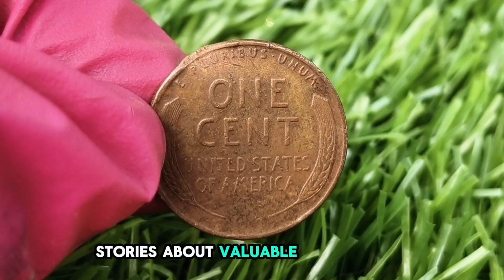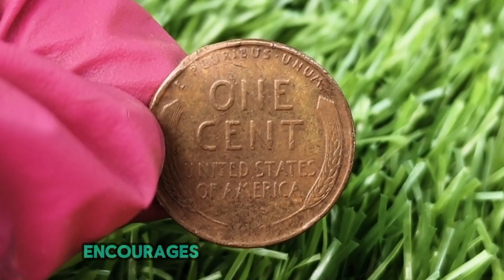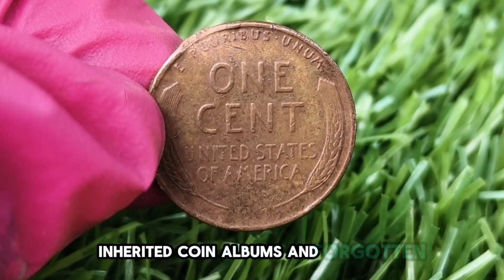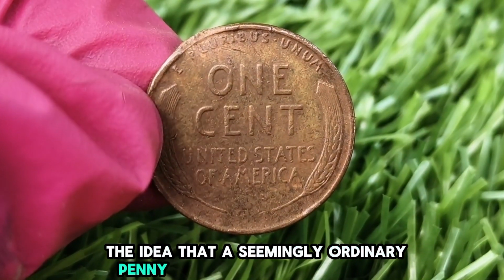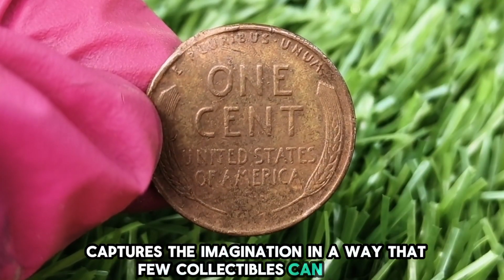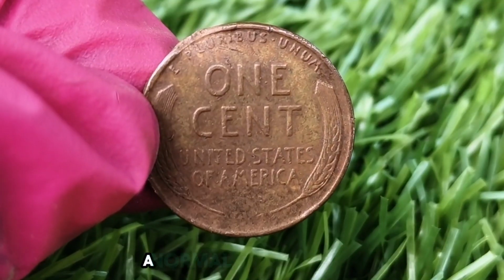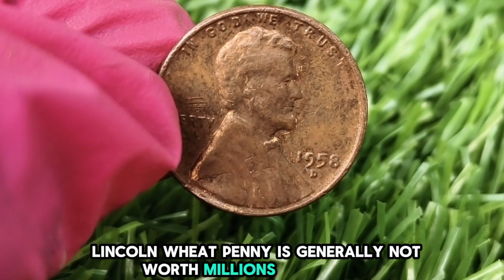Stories about valuable pennies often spread rapidly. News of major auction sales encourages people to search through old collections, inherited coin albums, and forgotten jars of change. The idea that a seemingly ordinary penny could be worth a fortune captures the imagination in a way that few collectibles can match. However, it is important to separate fact from fiction. A normal circulated 1958 D Lincoln Wheat Penny is generally not worth millions of dollars.